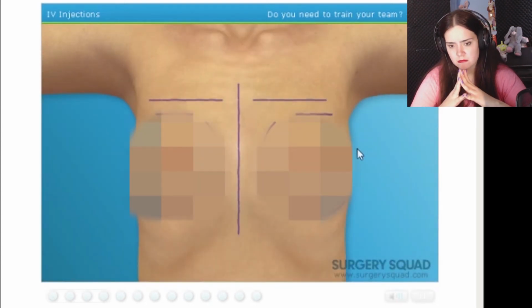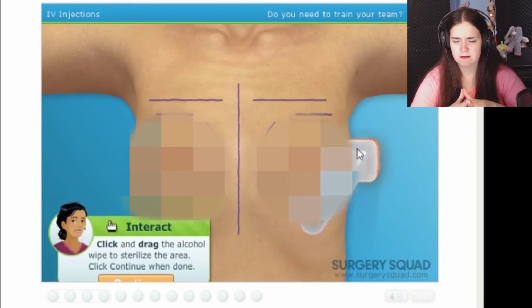Next, we'll use a chemical antiseptic known as chlorhexidine to cleanse the patient's skin. Use the applicator to apply the chlorhexidine to the surgical site.